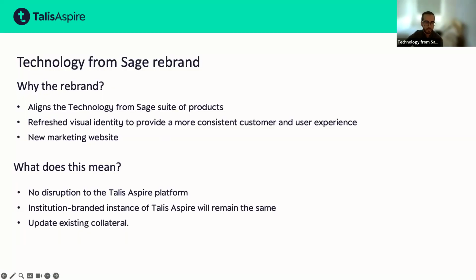Okay, thank you. So as some of you may know, we have launched this week a rebrand. So I wanted to give you some idea as to why we introduced this rebrand. The idea behind this rebrand was to align the technology from Sage suite of products, which include Talis Aspire and the other products, which are Talis Elevate, Lean Library, and SciWheel. We wanted to do this to give it a refreshed visual identity, to provide a more consistent customer and user experience. This means that the Talis marketing page will be replaced by the technology from Sage page, and this will consolidate all our products into a single website.